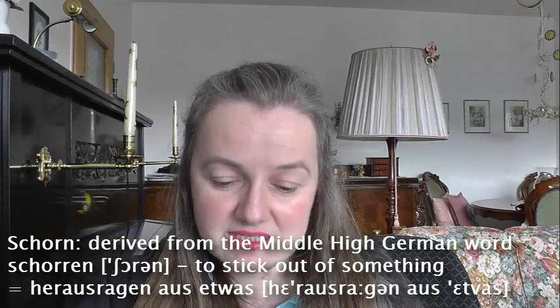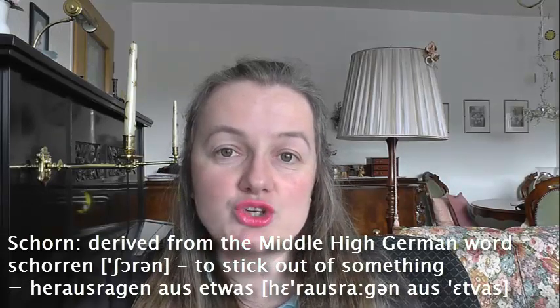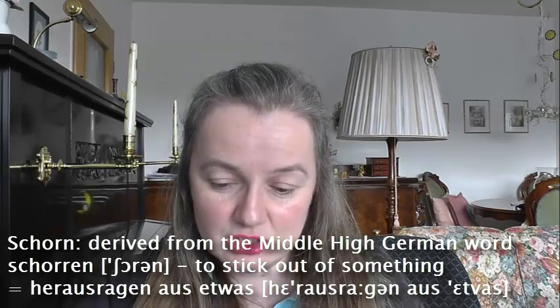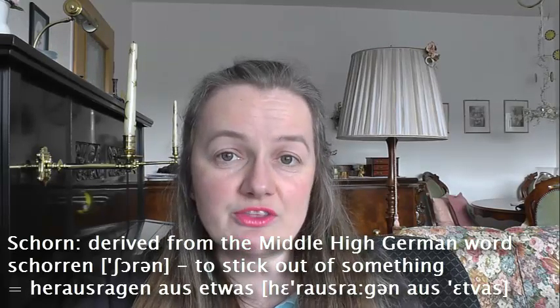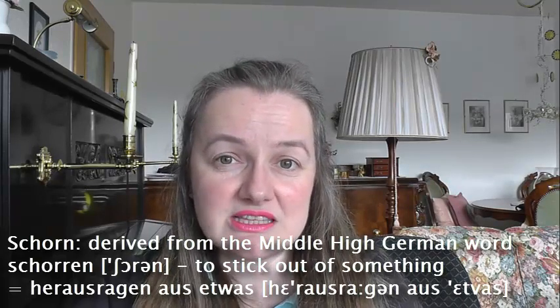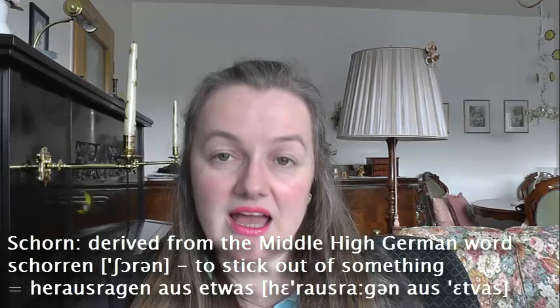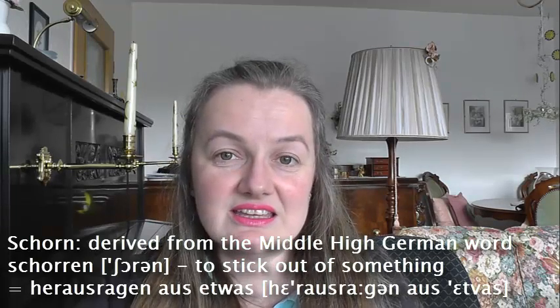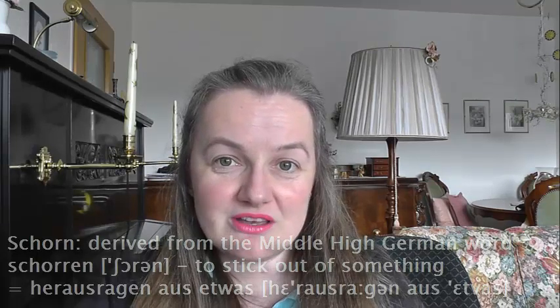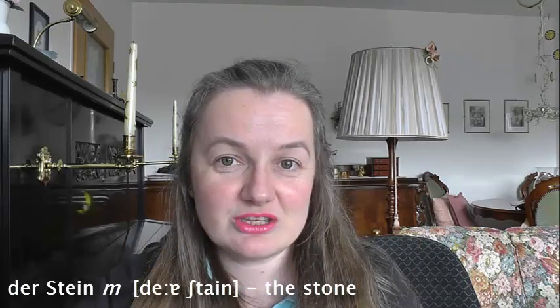Another new word may be der Schornstein, and the word Schorn is derived from the Middle High German word schorren, which means as much as to stick out of something. In German we would say herausragen aus etwas. And in this case it's the stone which sticks out of the roof, because Stein means stone.